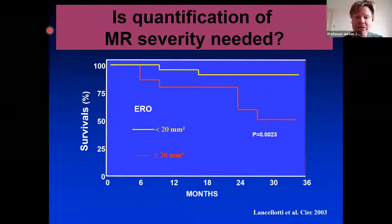So do we need to just look at the pictures, or do we need to quantify that mitral regurgitation severity? That's the question. This one has a good survival in yellow. This one has a no good survival in red. And what it says here is ERO, that is effective regurgitant orifice, or in other words, the leaking hole where the mitral valve is no longer closing and the blood is leaking. So that effective regurgitant orifice, is it small, the leaking hole, you have less mitral regurgitation, outcome is better. If the leaking hole is big in the mitral valve, the outcome is significantly worse. So yes, we want to quantify that mitral regurgitation to better understand what the prognosis of this patient is going to be.